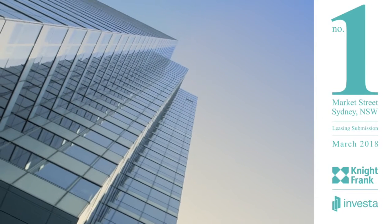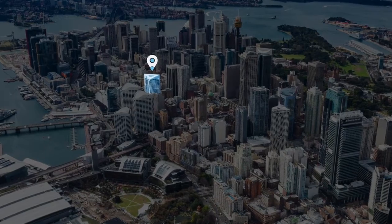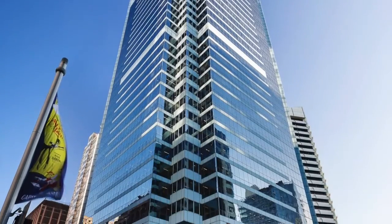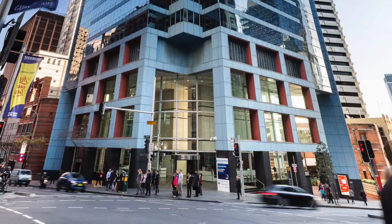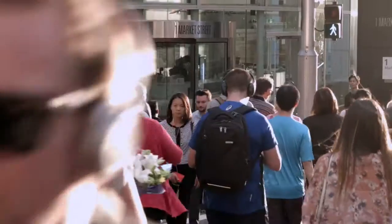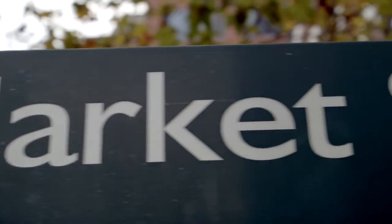One Market Street for us sits in a basket of buildings which is possibly the greatest basket of buildings in the city. In terms of perception, One Market Street itself as an asset, it's maybe fallen into the pack of the other A grades. There's a real opportunity to lift the profile of the building. We want to elevate One Market Street to be thought of differently. How do we do that? For us, it's all about positioning.